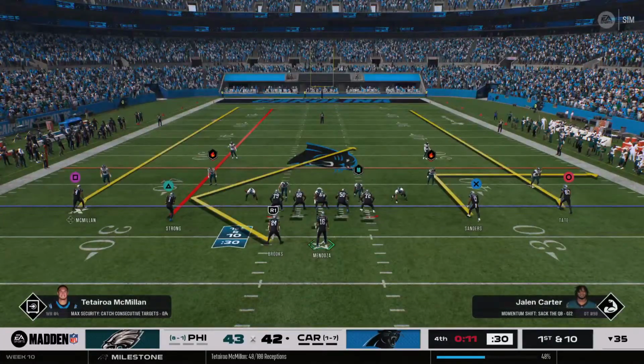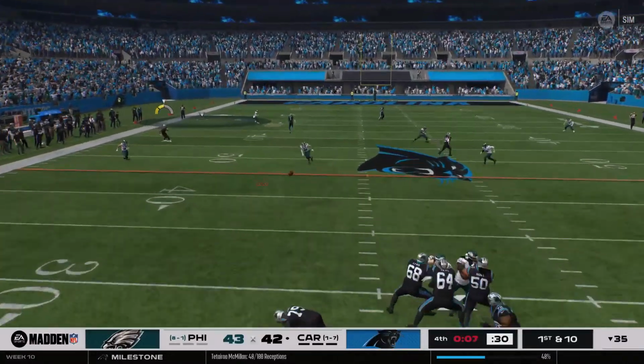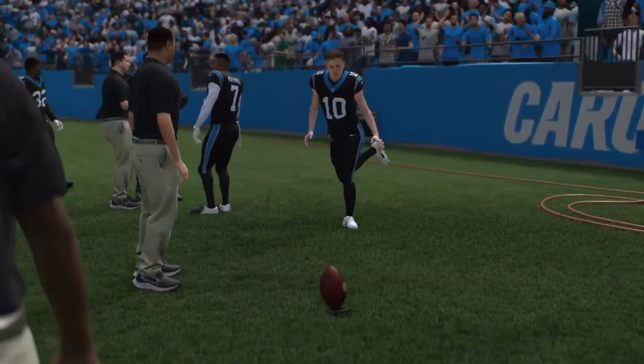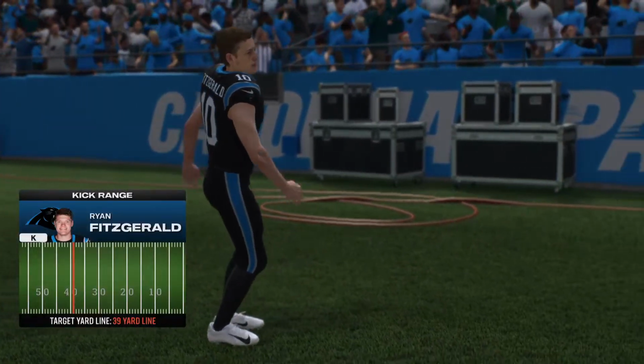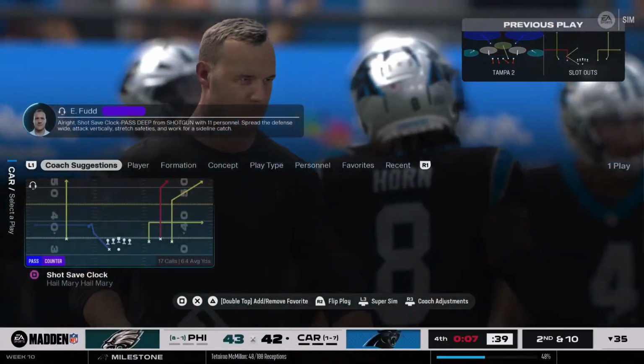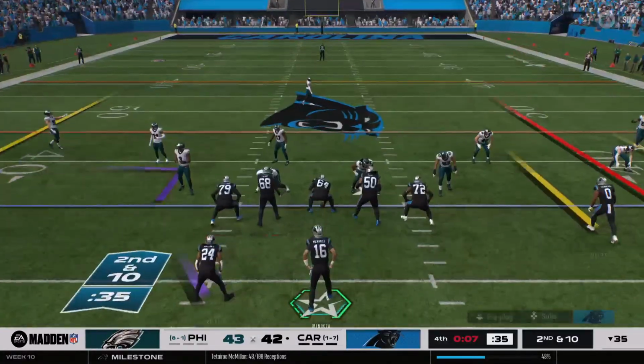Ready. They'll come out throwing here to start the drive. That is incomplete, so the task gets more difficult. Time for maybe 2 plays. That's it. We'll try again here. 2nd and 10.